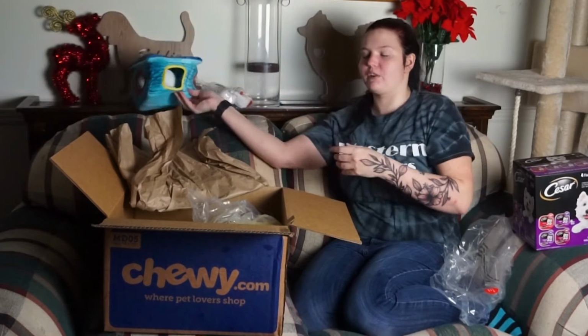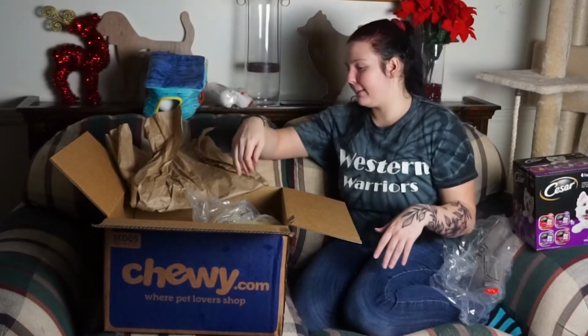I'm going to wrap it and say it's for Riley, but Riley's really not going to play with this. She doesn't really play with toys much except for her ball, but yeah.